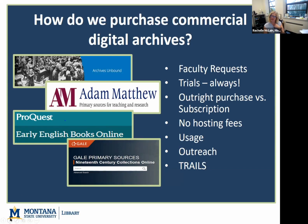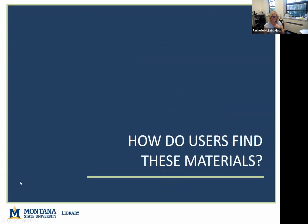I'll pass it on to Hannah. Thank you. So we have all of these really great materials that Jan and Rochelle just told you about, but how do our users currently find this digital content? Well, it's a bit disconnected, which is the point of this presentation. So right now we have a lot of paths into this material, and those paths are just a little bit all over the place. So, next slide, please.